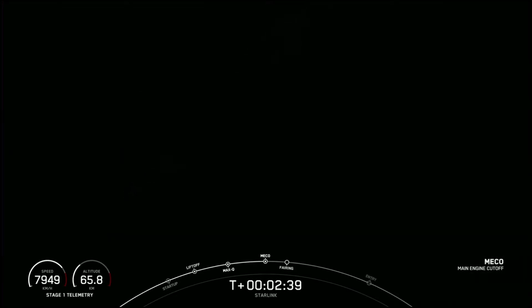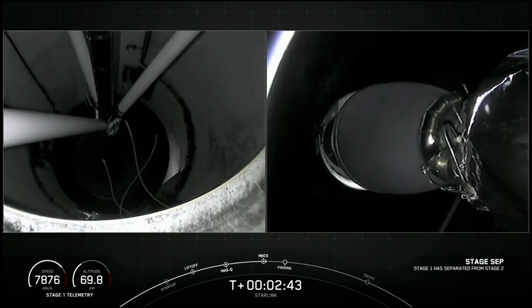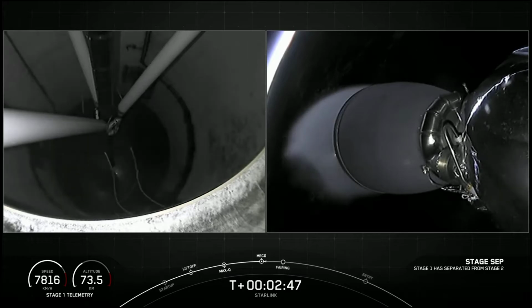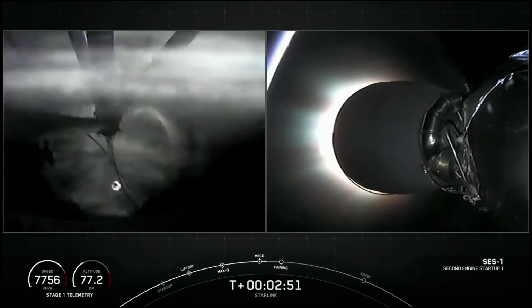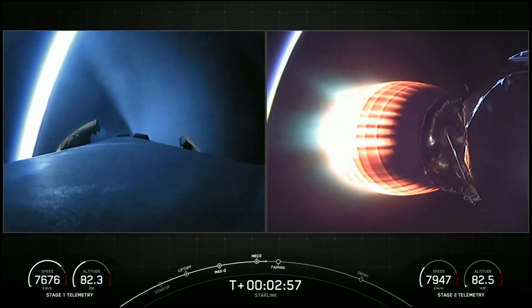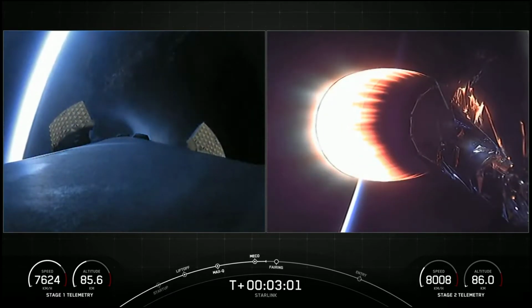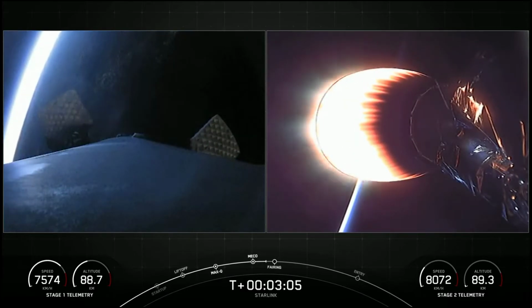MECO. Stage separation confirmed. So you can see on screen we had successful main engine cutoff, followed by stage separation, and on the right-hand side of the screen, that is the single Merlin vacuum engine glowing red hot. On the left-hand side of the screen is a view of our first stage.